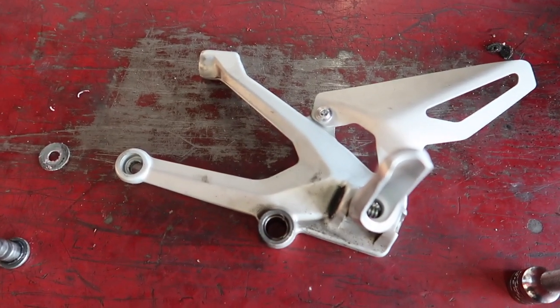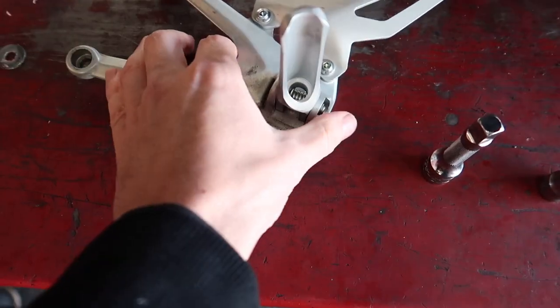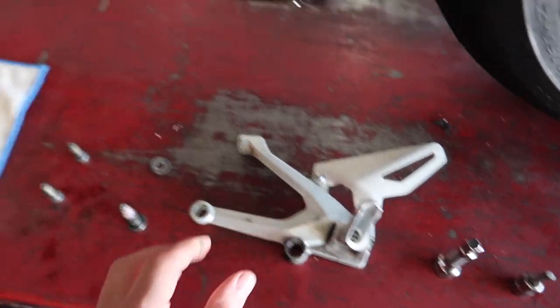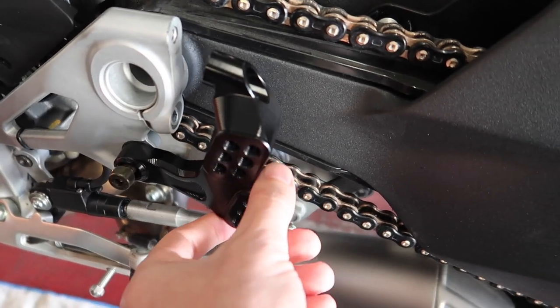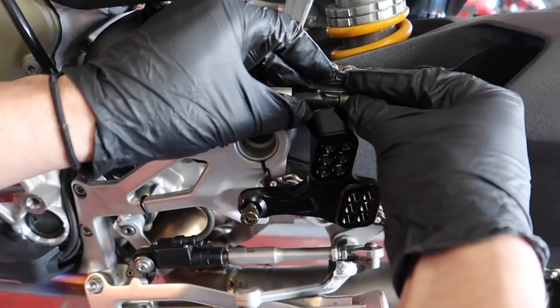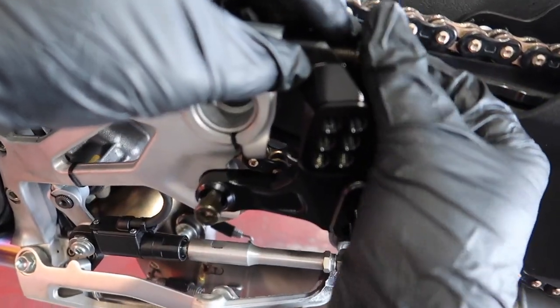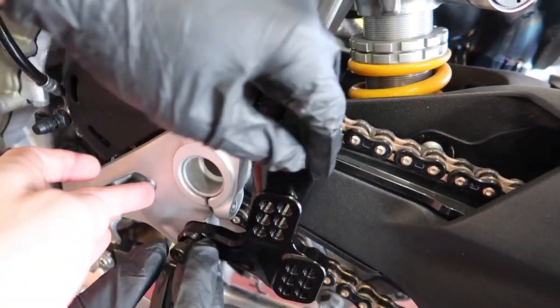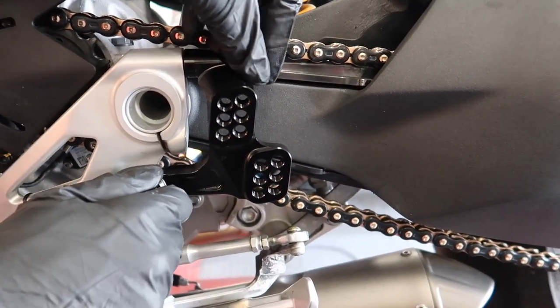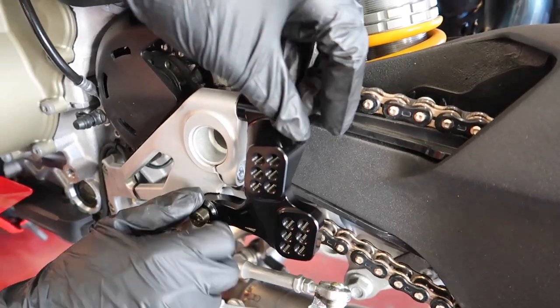All right, so this left side is off. This is basically the giant assembly they use for the rear set on this side. And then this is pretty much replacing that whole piece, correct, Corey? Mm-hmm. And then it's gonna go together differently, but look at all that adjustment you're gonna have. And it actually looks really, really nice. It's a shame that this wasn't black too, but look at that. It looks so cool next to the chain and the swing arm and stuff. I get a bit excited about stuff.